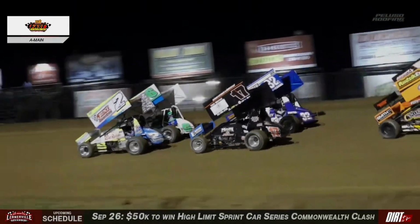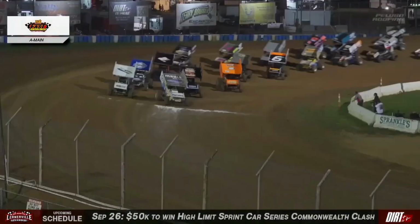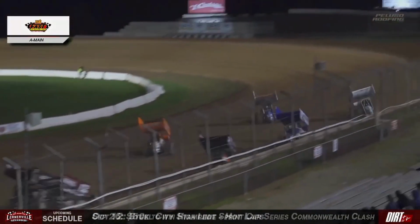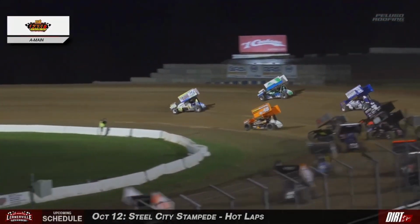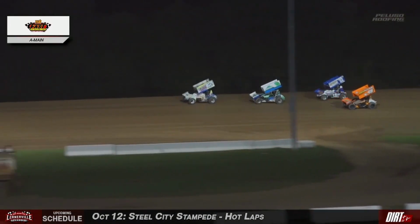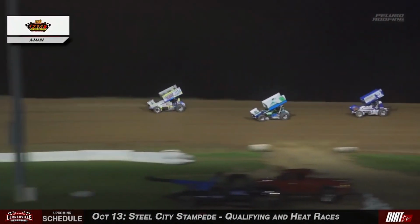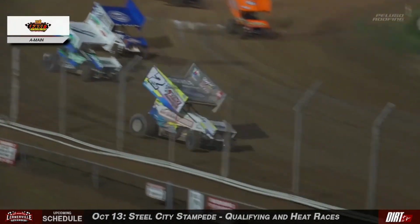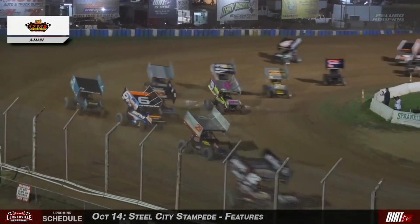See what Ryan Smith has in store for pole sitter AJ Flick. Flick again slides up to the cushion in turn 2. Smith and Blaney dive to the bottom at 3 and 4. AJ Flick is going to lead lap 1.